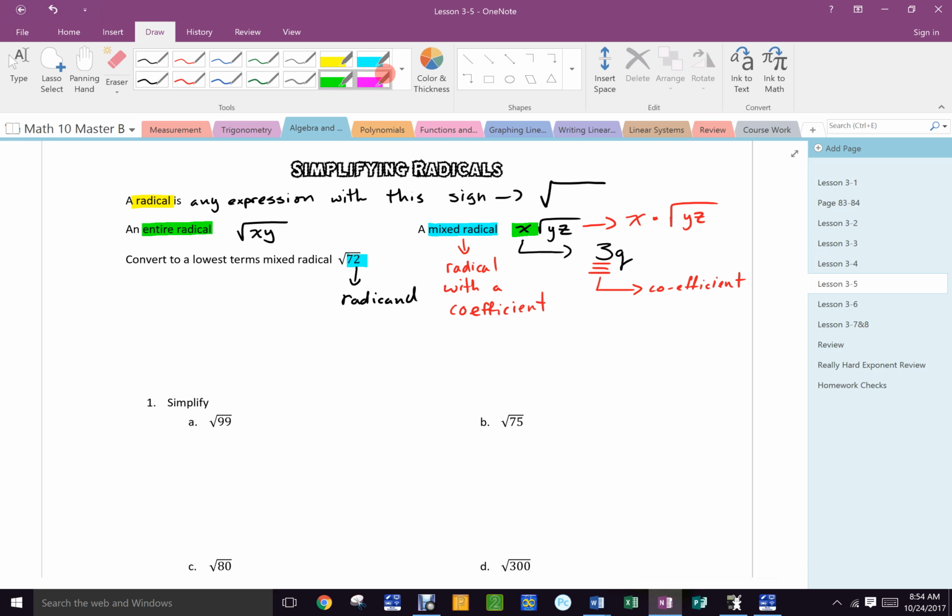And that's yet another new word. The radicand is everything under the radical sign. So here's what we do. We take the radicand and we prime factor it.